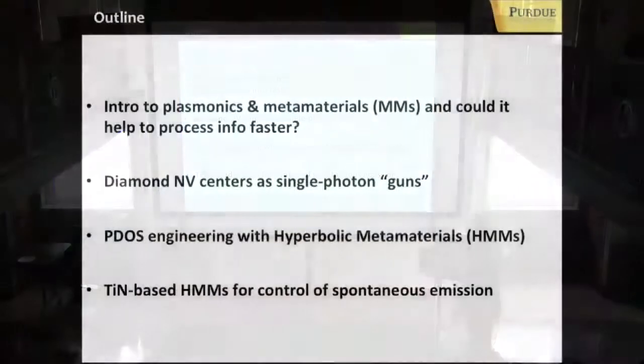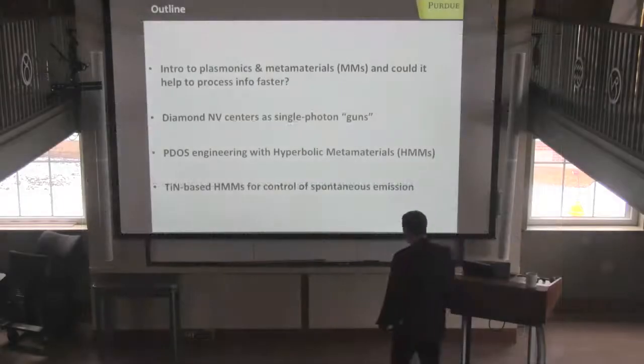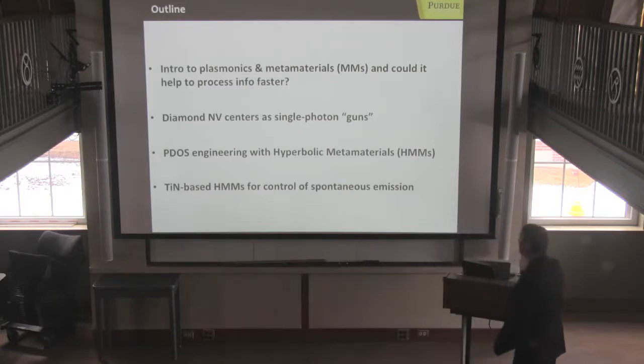All right, so I first say very few words about plasmonics and metamaterials, basically 1 or 2 slides. And I also focus on diamond NV centers. I'm a room temperature guy. I believe in devices, and so it's great to have beautiful physics at low temperature, but when something is possible at room temperature, that's easier. Let's put it this way. And that's actually my take on this.